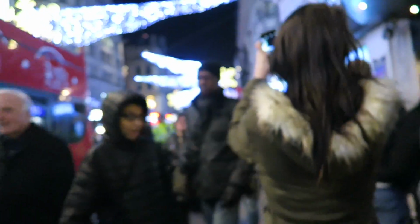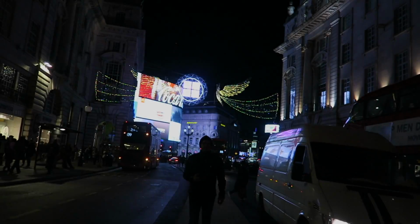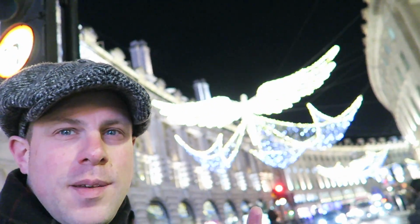Okay, we head over to Piccadilly Circus and Regent Street, and I'll show you this year's Regent Street Christmas lights. Okay, Piccadilly Circus is there. I'm at the bottom of Regent Street, and as you can see, this year's Regent Street Christmas lights are all new and look pretty spectacular.